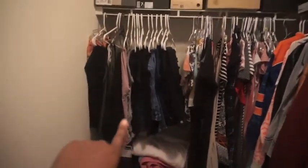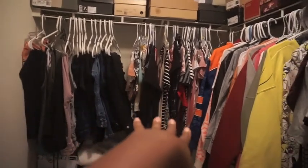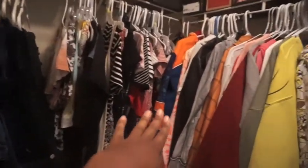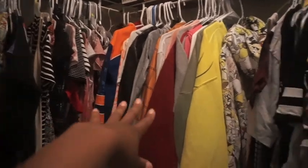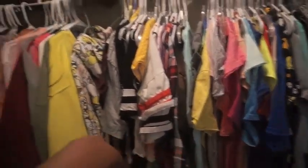Got all my jeans and tights, my sets, my dresses. And then I have my jackets and sweaters. Then I have my long sleeve shirts. And then I have all my short sleeve shirts. And that's basically it.